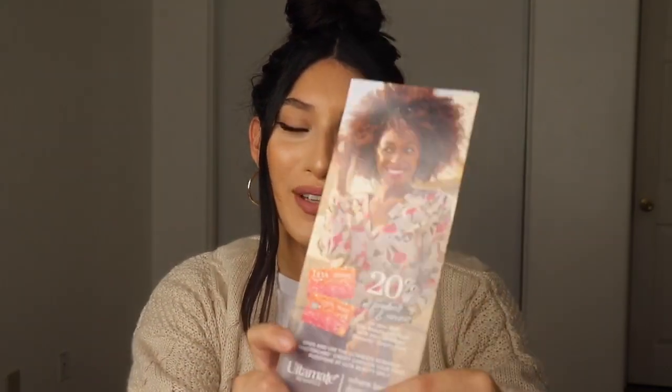Next thing I have is, so they sucked me in, y'all. I got a card with Ulta just so I can get 20% off. Like, that's how much I love getting discount monies off. But yeah, I might just cancel it once I get my stuff. Yeah, they sucked me in.